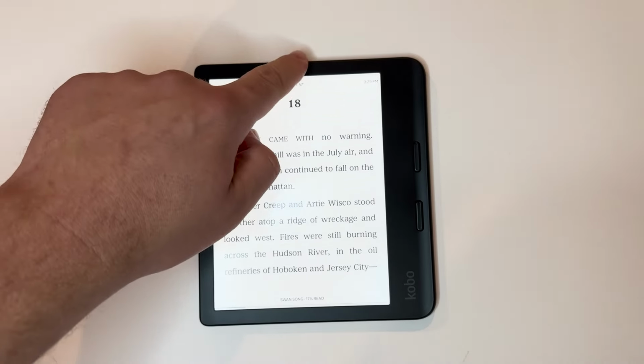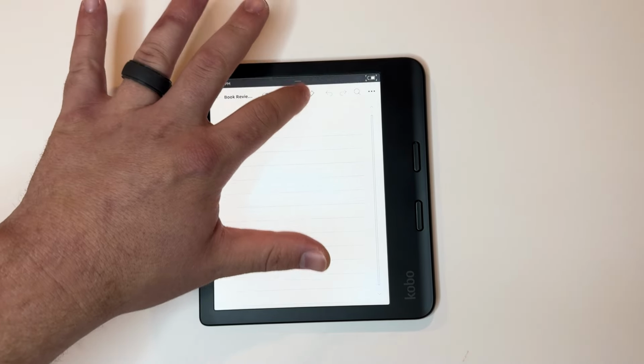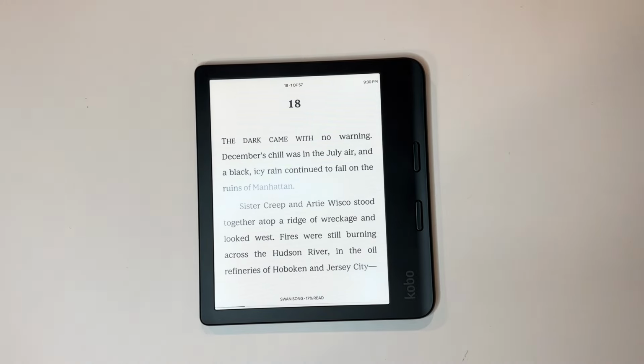But on the Kobo, all you have to do is swipe down from the top, and it will show you your most recently opened books or notebooks. So it's super easy to swap between book and notebook, or book to other book, or whatever you've just recently had open. You can quickly navigate between, and it's super duper easy.